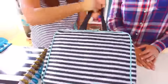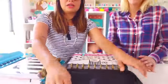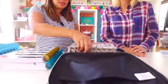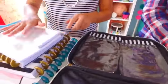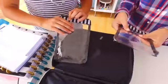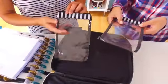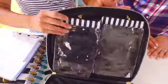Yes, so it's a case, and it has 2 zippered sections that you can put things in. So you can carry your actual planner. I'm going to show you really quick what those are in a second. But it's got little pouches that pull out. You can put your stamps in here. Anything like some inks that you don't want to get all over your planner, you can put in this little plastic pouch, and they have Velcro.